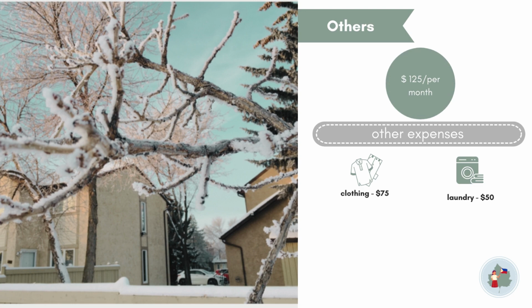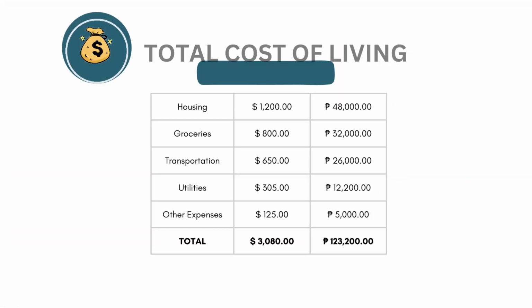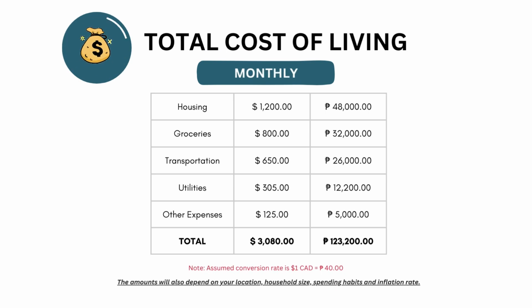And now for our last slide, here is a table of all expenses I have covered earlier per category and its corresponding costs, which I have sorted from highest to lowest. Let me go through each one by one. For housing, we pay $1,200, or equivalent to 48,000 in Philippine peso. Then for groceries or household items, we pay $800 or 32,000 in Philippine peso. And then for transportation, we pay $650 per month or 26,000 in Philippine peso.